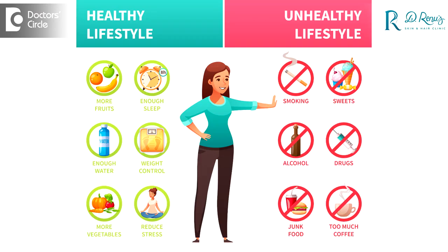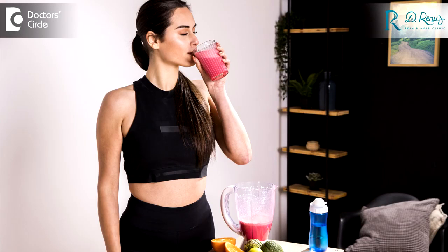So what are the good practices that you can follow in order to ensure you don't get the dandruff again? The main thing is lifestyle. Have a healthy lifestyle with a good antioxidant-rich diet containing zinc, which helps to improve your dandruff. And also try to reduce stress to the extent possible. Have a good hair care routine in order to avoid the dandruff buildup.